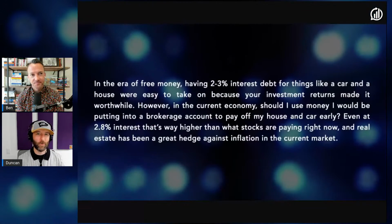All right, let's do the first one. Okay, up first today we have a question from Adam, who writes, in the era of free money, having 2 to 3% interest debt for things like a car and a house were easy to take on because your investment returns made it worthwhile. However, in the current economy, should I use money I would be putting into a brokerage account to pay off my house and car early?